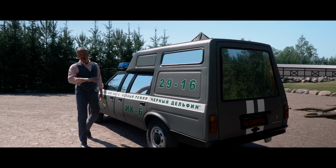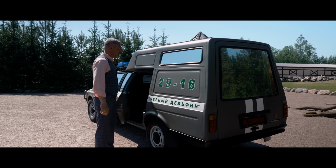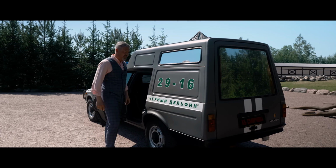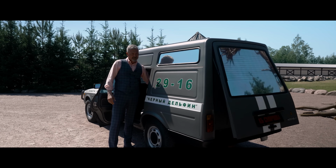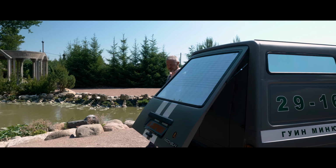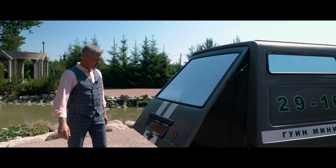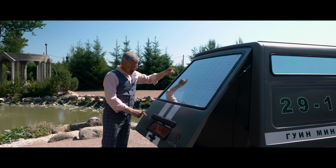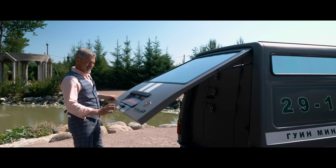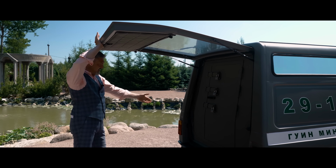A vehicle for transporting especially dangerous individuals. Criminals sentenced to life imprisonment. They're right here. The passengers. Yeah, the rear door is welded shut. The top section is from a hatchback while the bottom half is from a pickup. The taillights are from a UAZ.